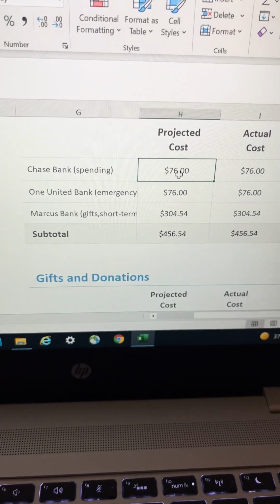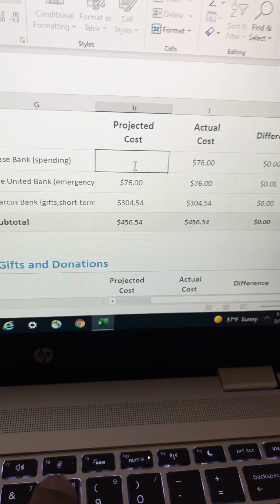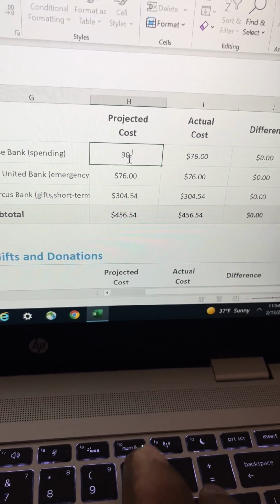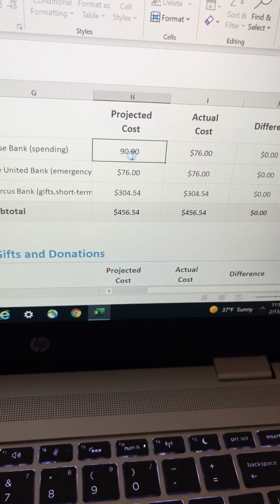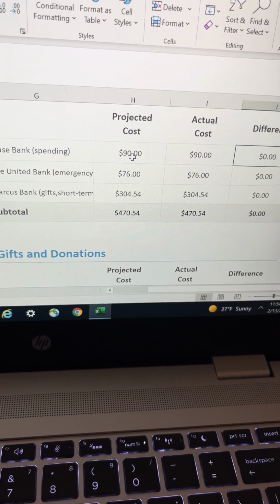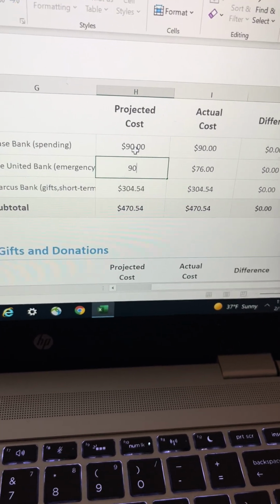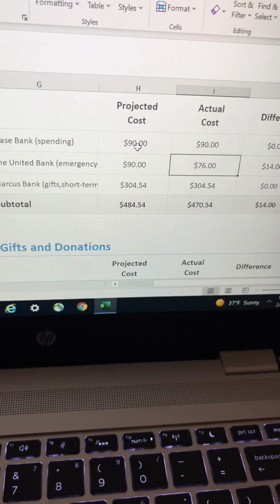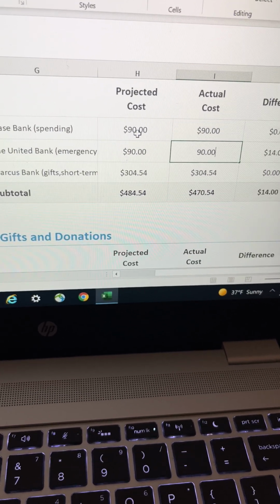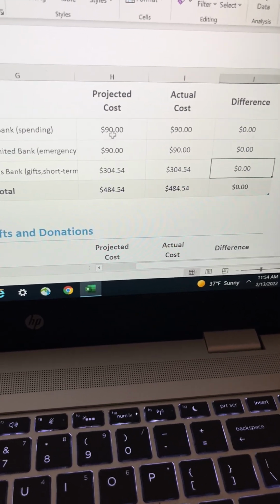Again, I've made these deposits already today, so I am already there. Whoops, almost messed up. So that is going to be $90 in our spending account. Let's go ahead and adjust these numbers here. And then we're going to tab on over to our emergency fund. So that's $90 into that account as well. Okay.